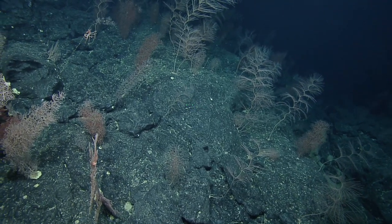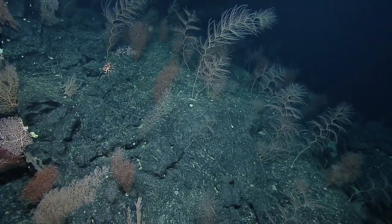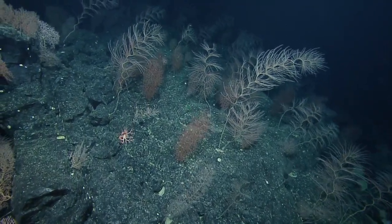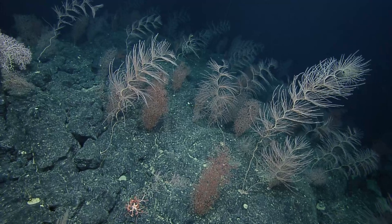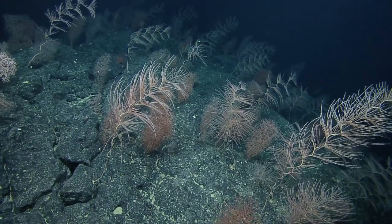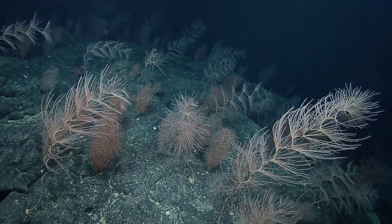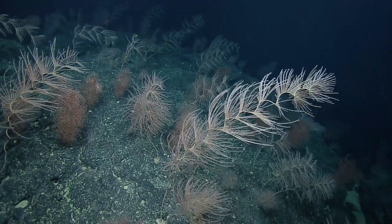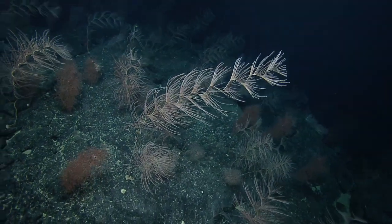Bridge nav, could we please do a ship move? 15 meters, bearing 210. Thank you. Yeah, that last move was not what I wanted. They went that way instead of that way. That's alright, it worked out.